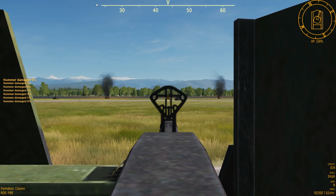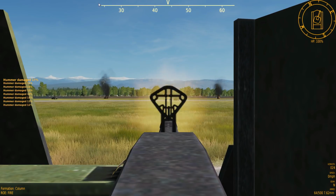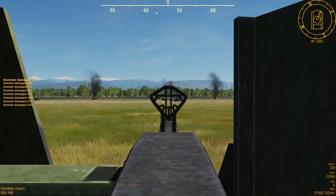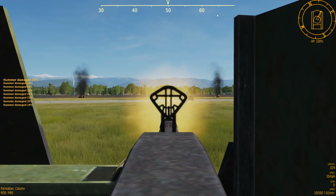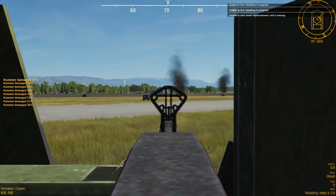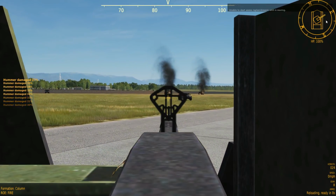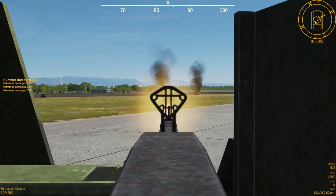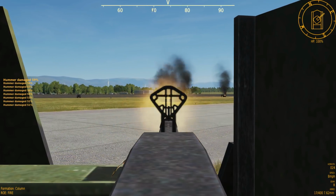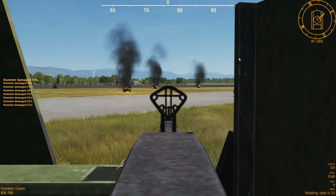Oh, look how much damage. We're only doing 1% damage. Out of ammo. Reloading. Pow pow pow! That's that done. That's my Fuchs. Next vic.